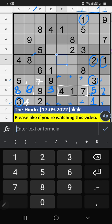3rd grid, we have 7 and 9. So 7 and 9 can't come in these cells. It will come in another 2 cells. We will confirm later. 3rd row and 4th row, we have 8. So 8 can't come in these cells. The 8 is confirmed here. Then only 2 numbers are remaining, 4 and 6. 3rd row, we have 4. So 4 can't come in the cell, 4 is confirmed here. Then 6 is here.